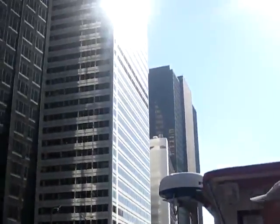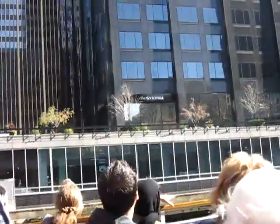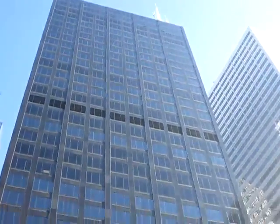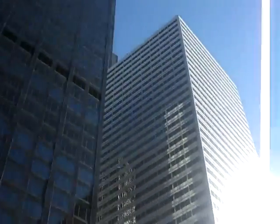Out here to your left, look straight up, and you get one of your first straight up views of the Sears Tower, now renamed the Willis Tower. Sears Tower will be in our view here for the next 30 minutes.